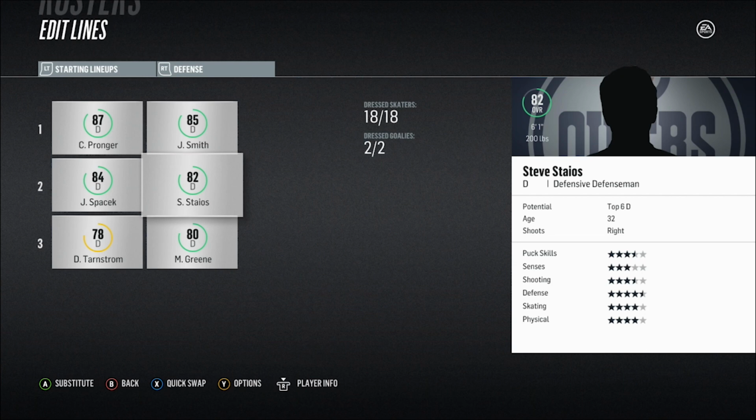He didn't put up many offensive numbers, but he was a good shot blocker, so he had 2 assists in the finals, but he was more one of those guys that you'd want to have on your penalty kill in that type of idea.